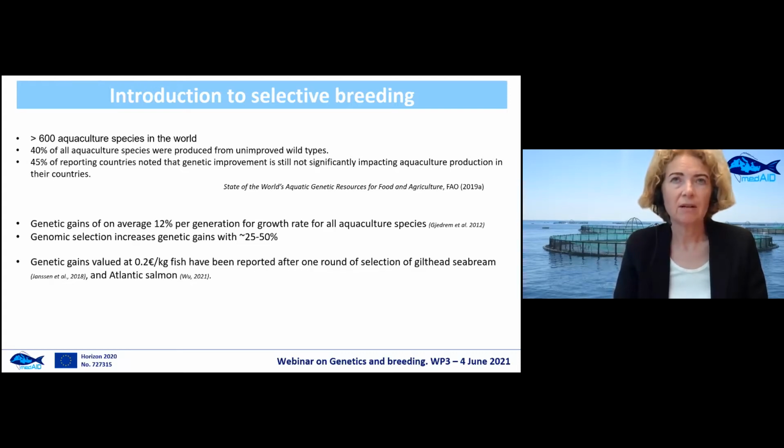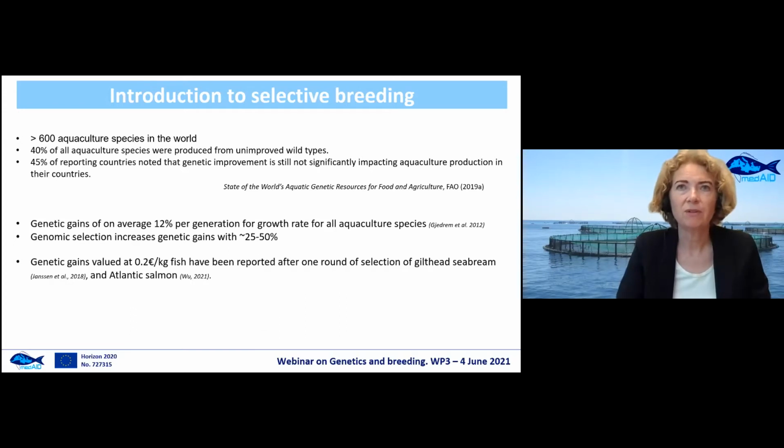That's actually a bit surprising, I think, because we know that this is a very powerful method to increase production. So Jedre et al. found out that when they looked at all species that were available in 2012, these different types of breeding programs still reported about 12% genetic gain per generation. And we know from our studies later that if we can use genomic information in genomic selection, then we will increase gains by 25 to 50%.